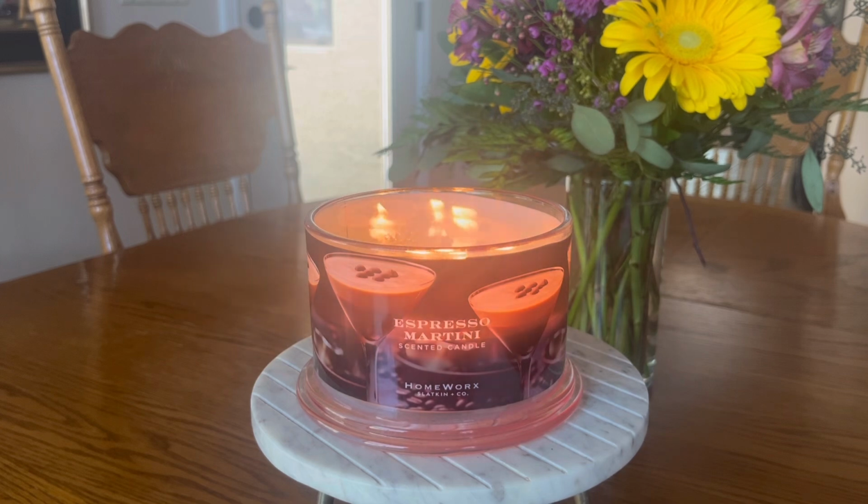But I am at the halfway point of this candle, and I do feel like for the most part, a lot of HOMEWORX candles, usually by the halfway point, you know whether or not this candle is going to be strong or not. But there have been some HOMEWORX candles that honestly have gotten stronger once I pass the halfway point. So regardless, you guys, I feel like that's not always a, I mean, the candles are expensive.